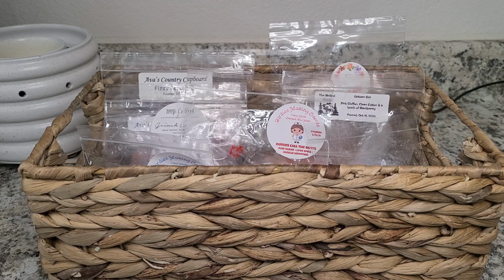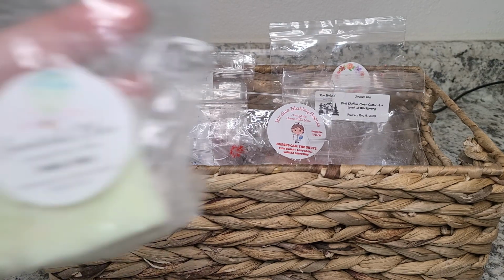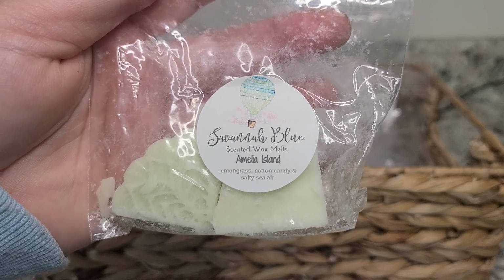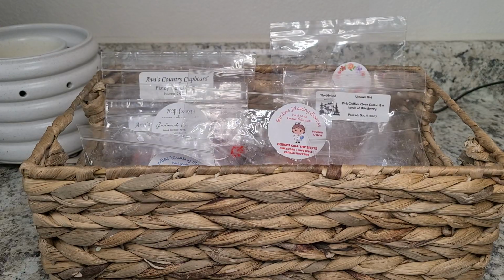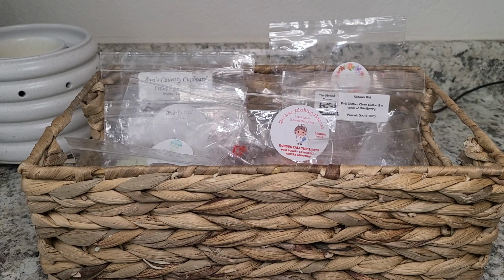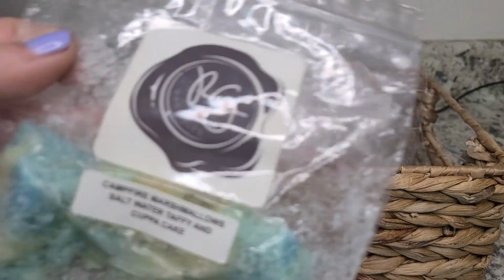And let's do... Ooh, this one's one of my favorites from Savannah Blue, and this is Amelia Island. This is lemongrass, cotton candy, and salty sea air. This blend is absolutely incredible. I love the way that smells. It's so good. I would get a loaf of that if she offered it, or if somebody sees it, let me know.